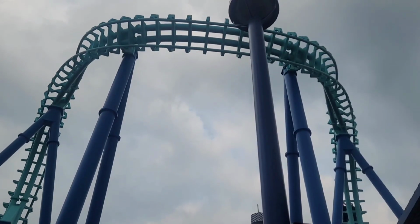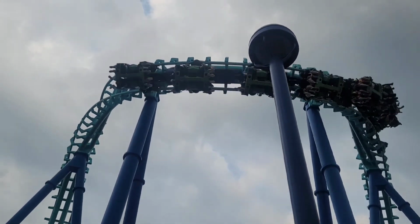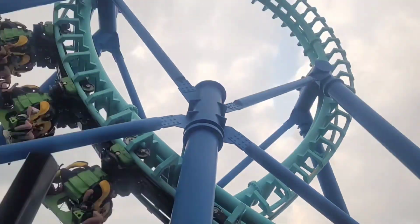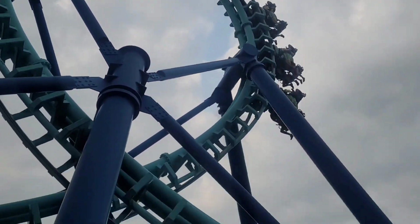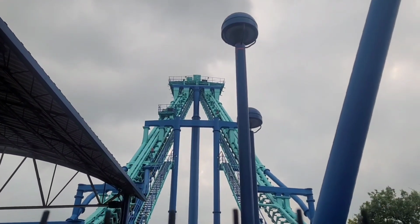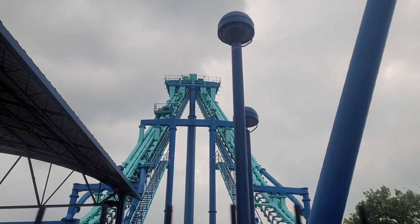It pulls some very good positive G's and snappy transitions, although the line can move painfully slow as there is only one train. It's a pretty fun ride that's actually smooth for its age. If you go, you must ride this coaster at least one time.